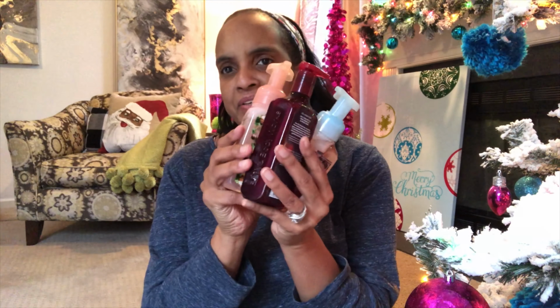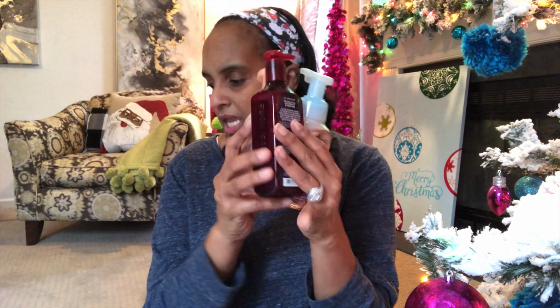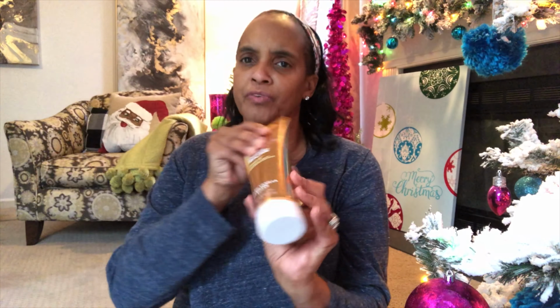They did have some nice fragrances for the fall and summer, but I still want to kind of stick with some heavier scents. Yeah. So this was really, really a good deal. Maribella picked up these, which was kind of sort of a good deal. But overall, y'all, we did very good for $30 up in Bath and Body Works.